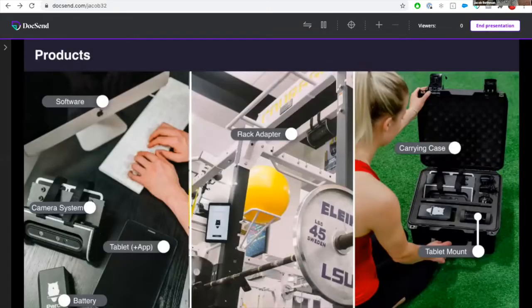So the products kind of run the gamut. We do have hardware, we do have software. Obviously the camera system and the battery, the cameras can be powered by wall power. They can also be powered by battery power, and the batteries have about 15 hours of life in them and then fully recharge in about 3 to 4. We do have a carrying case, tablet mounts as well. The carrying case makes it really easy as you travel. You know, we take these on the road all the time as well. Super, super simple to do that as well. And then we do have a rack adapter that we've manufactured in-house as well.